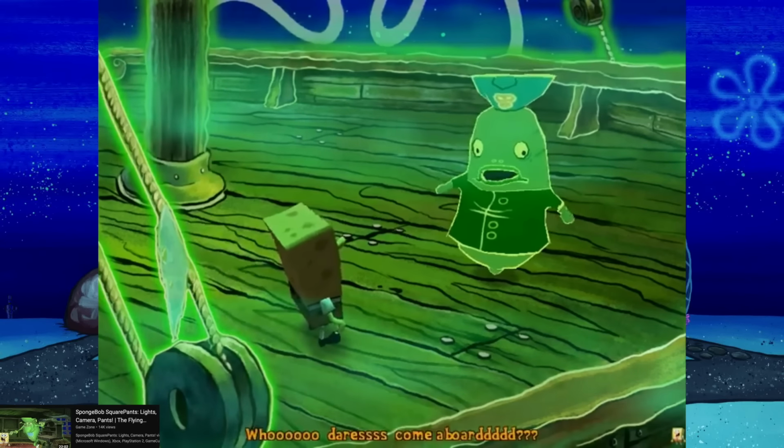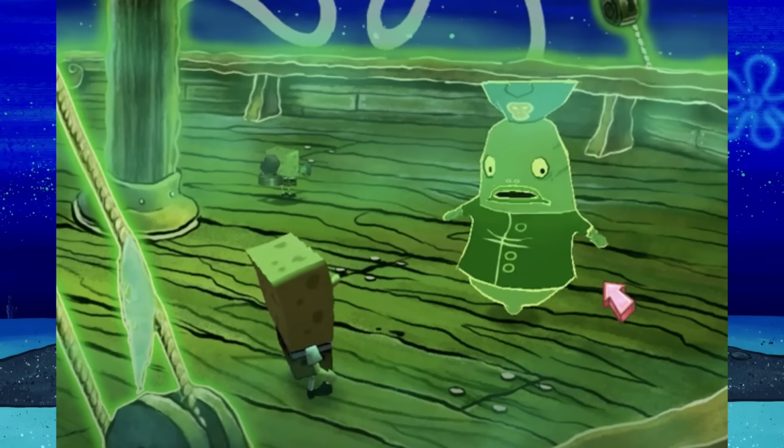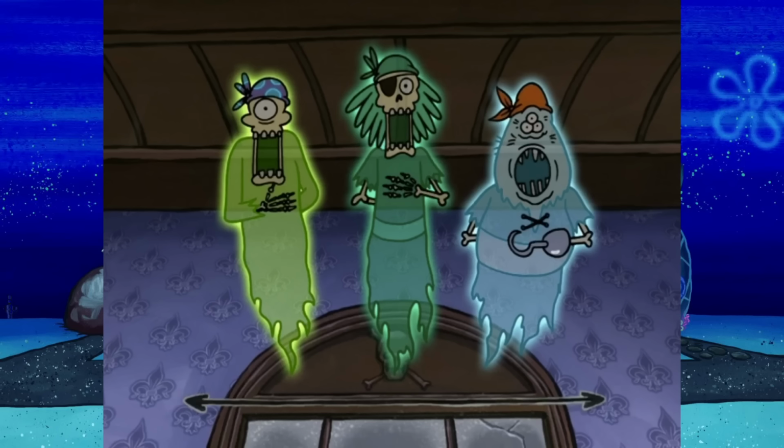The Flying Dutchman has a crewmate in this game, and he does not look like the others we saw in Ghoul Fools.